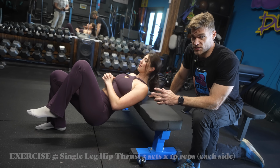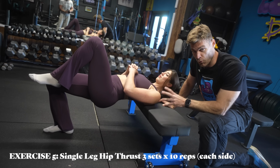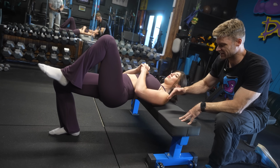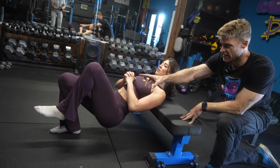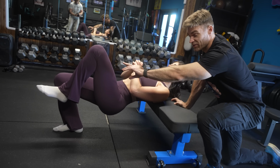All right, so we are on to the next exercise, and as you can tell, hitting some more glutes. This is the single leg hip thrust here. Michaela is elevating her upper body, keeping one leg in the air, which is going to take some core work, as she was saying earlier, to balance this leg.